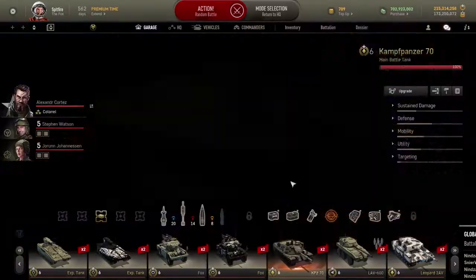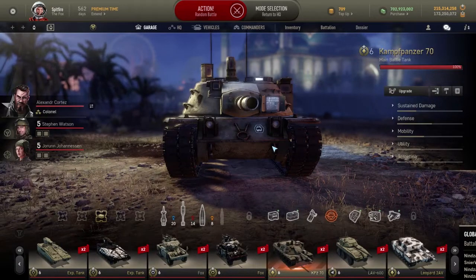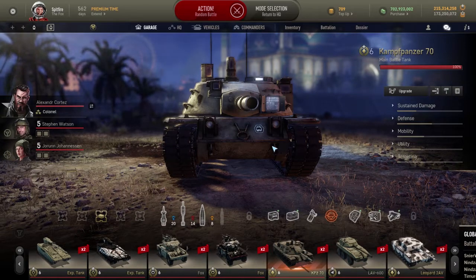Hello everyone and welcome to a review of the biggest German dustbin that ever dustbined. This is the KPZ70, or the German version of the American MBT70. It's fast, has around 30 horsepower per ton, it's low to the ground, it's got a 152mm cannon, it has pretty good gun depression, and it comes with Hydromax suspension.